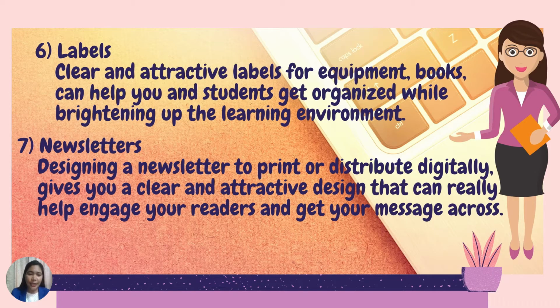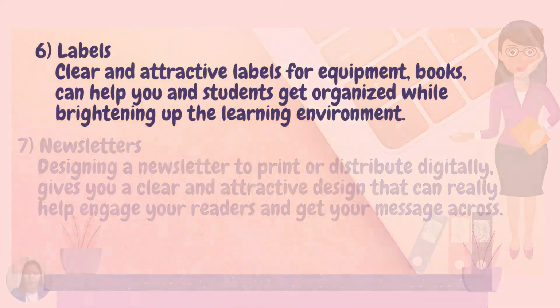Next, newsletters. Designing a newsletter to print or distribute digitally gives you a clear and attractive design that can really help engage your readers and get your message across. So during our activities, especially in English and Filipino, if you have activities that need to have a newsletter, you can make use of this template.